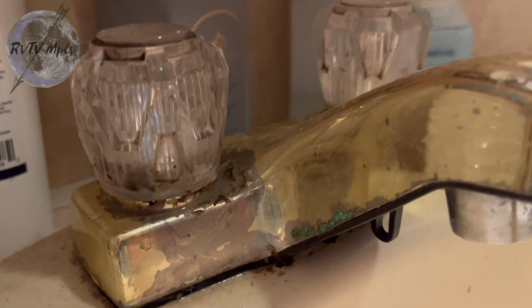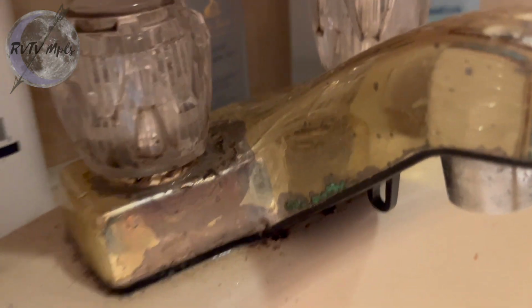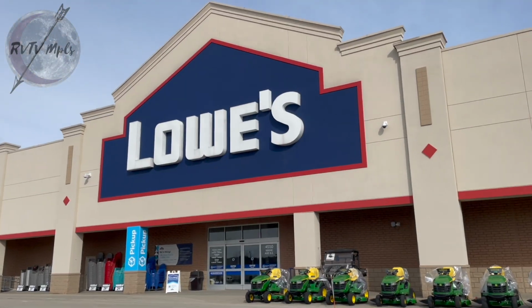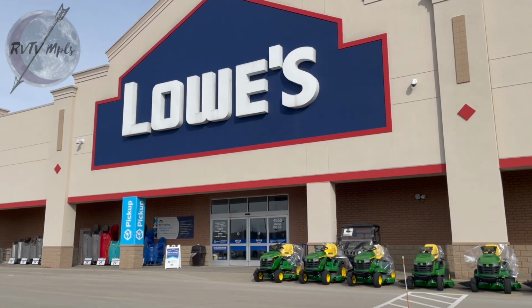So when you go to Lowe's, you just get a new faucet. I mean, we've always needed a new one. It's gross, but yeah, it's really gross. It's time. All right, why are we back at Lowe's? Because we found a leak.